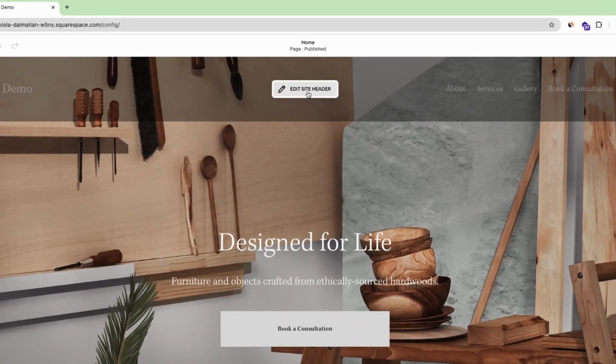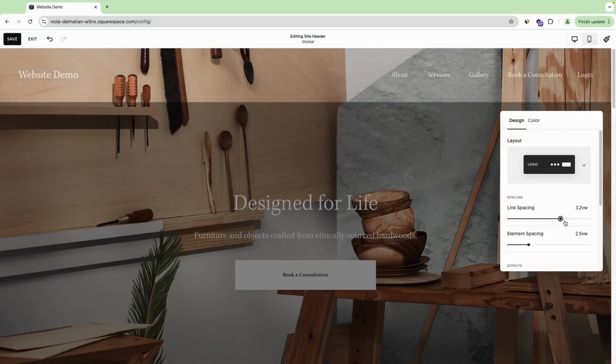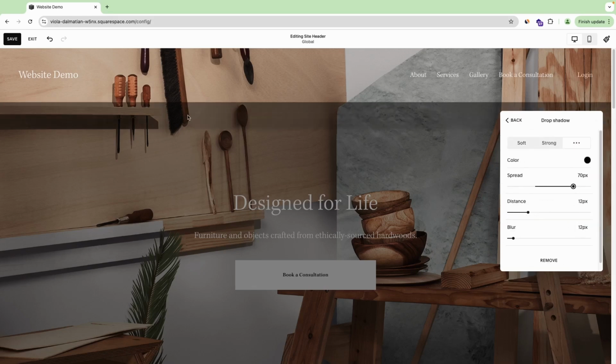If you click here, edit header, you can see it gives you two different options. You have edit design and then add elements here on the left hand side. So let's start with edit design. If you click on this, you can change the spacing of the nav here. You can change the element spacing as well. And then up here, there are also a couple of other effects. If you wanted to, you could do a drop shadow on any of these. You can see a little drop shadow forming right here.